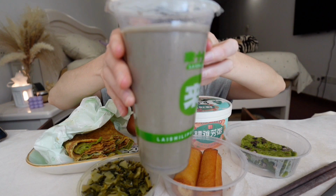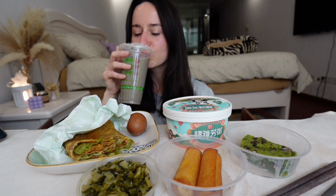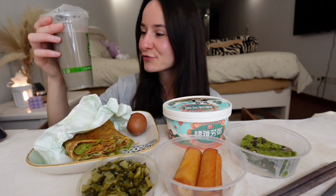Okay, let's move on. This is a black sesame soy milk. I don't have a straw. It's really good. It's not too sweet. That's really yummy, actually. I can taste the soy milk, but it has the flavour of black sesame. It's quite warming. It's really good. Apparently black sesame is very good for you, and Chinese people do tend to incorporate black sesame a lot into their diets.